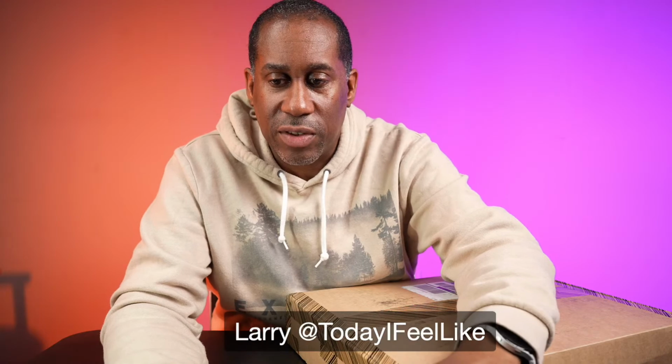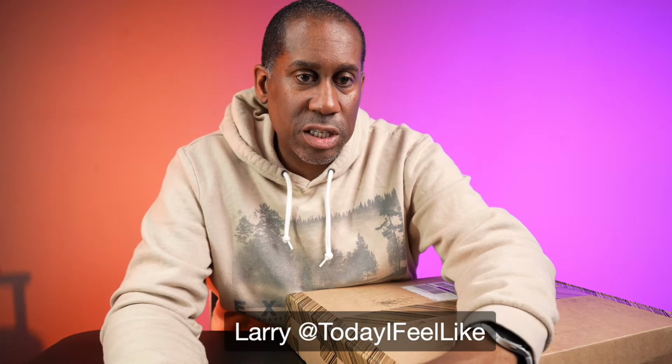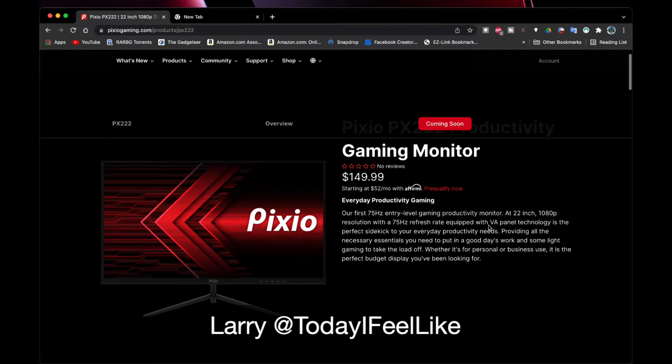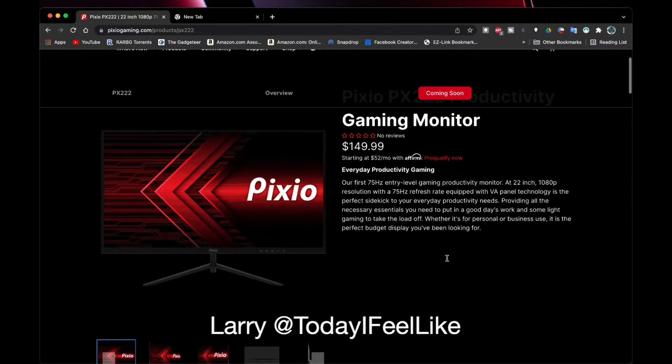All right, let me go ahead and bring this up and show you. So here it is. This is the Pixio PX222. It is a 22 inch monitor. It's $149 right there. As we can see, it's a 1080p resolution monitor at a 75 hertz refresh rate. It's equipped with VA panel technology. It's the perfect sidekick for your everyday productivity needs, providing all the essentials you need to put in a good day's work and some light gaming to take the load off, whether it's for personal or business use. It is the perfect budget display you've been looking for.